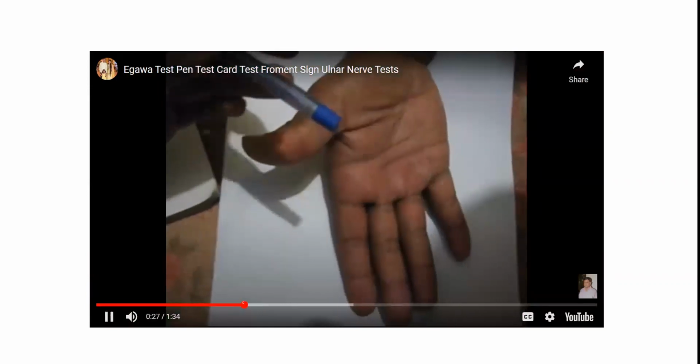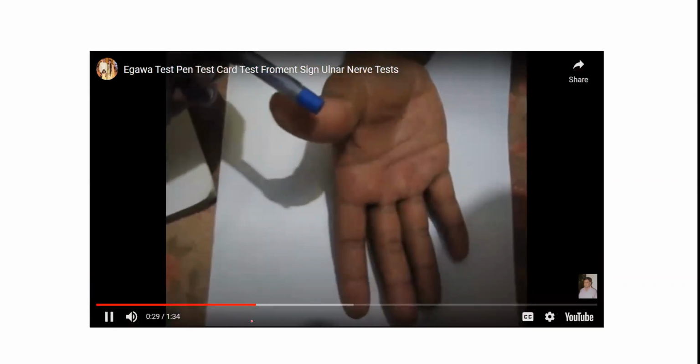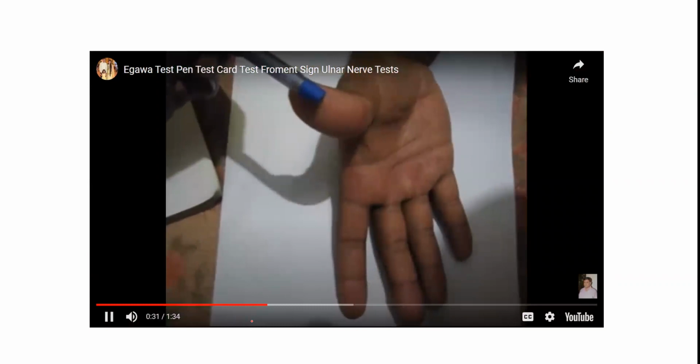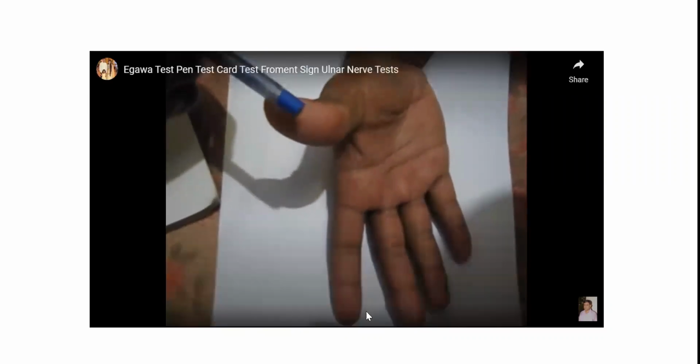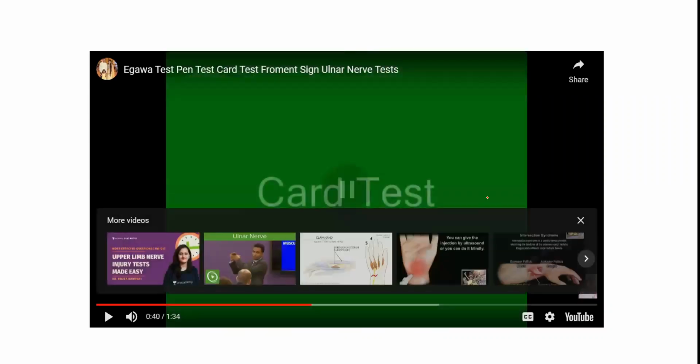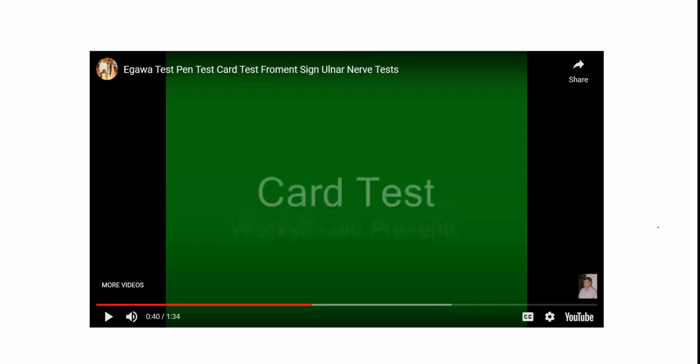Touch the tip of the pen with the tip of his thumb. Touch. This is the pen test. Okay, so that's the pen touch test. That's for median nerve.